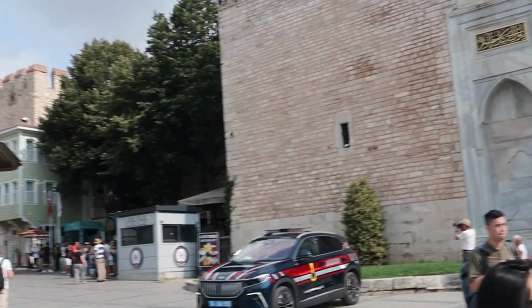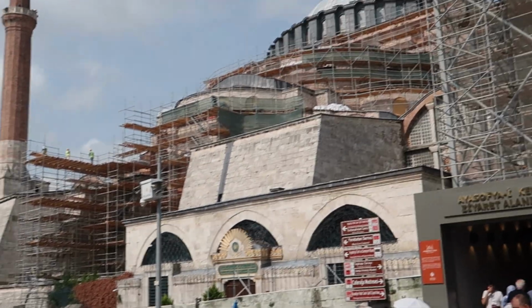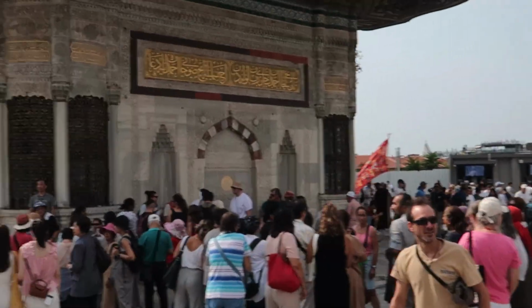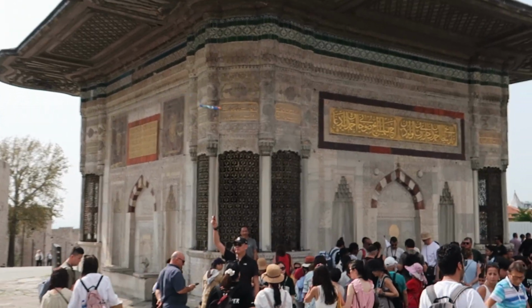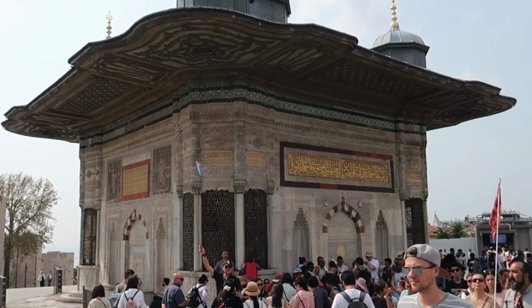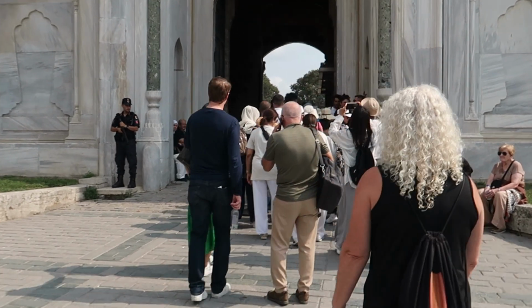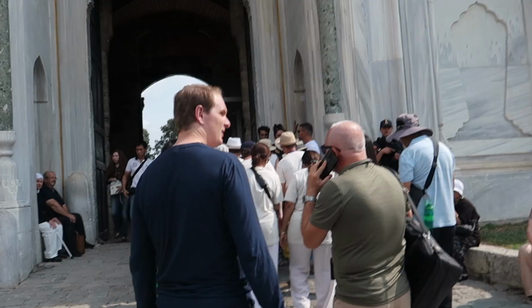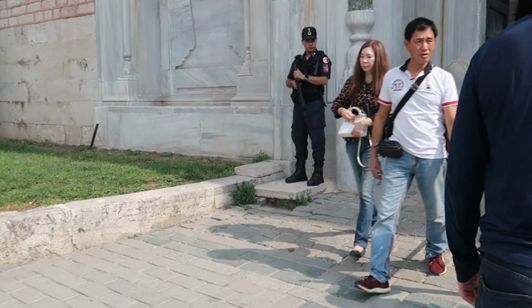And I'm at Sultanahmet Square again. Hagia Sophia. The lineup for Hagia Sophia. I believe this is a tomb, but it used to be a fountain. And here we are going into Topkapi Palace, with some pretty heavy armed security.